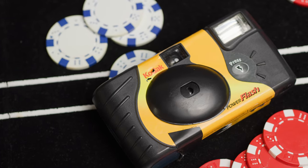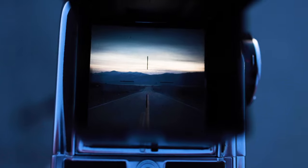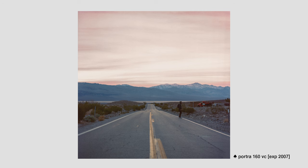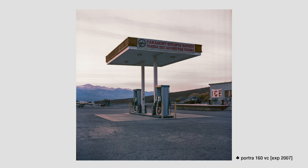I mean, we're shooting consumer film on a disposable camera, so I think no matter what, our results are gonna be a little bit better. The Portra 160 VC expired in 2007. I got it at a trade show in Boston, bought it from a friendly old man. Don't know how he stored it. Storage is a very critical component of how well expired film will age. So that's one of our baselines. We got the 2007 film.